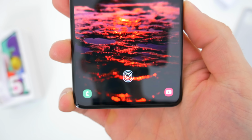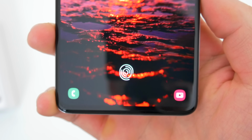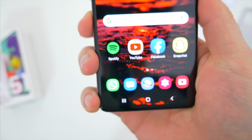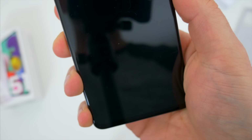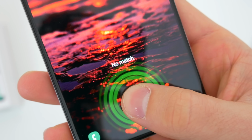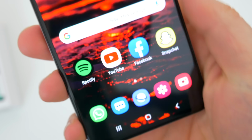Like most mid-range and flagship smartphones, the A51 hides its fingerprint sensor under the front glass. Now, I've said in previous videos about this phone that I found it to be not the most accurate thing in the world. I believe that partly has to do with the built-in screen protector that ships on this device. I've reset my fingerprint a couple of times, and I've seen some improvements when I really take the time to scan and set it up. And also, as I've used this phone, I've gotten more used to it as well.